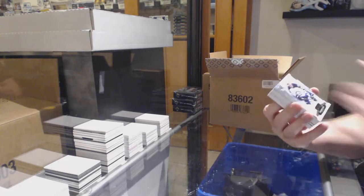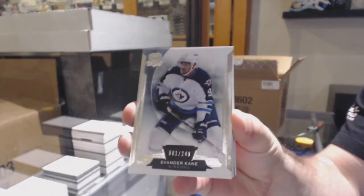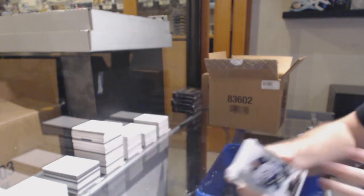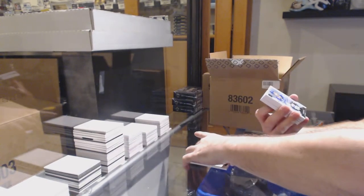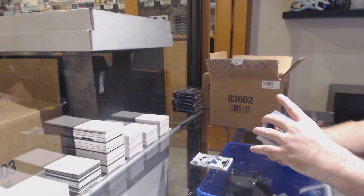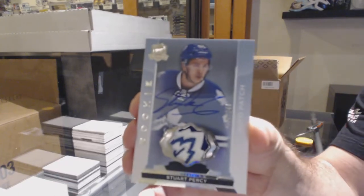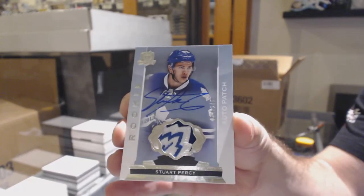We've got a 249 Evander Kane for the Jets. Evander Kane, six watch, number to 249. Rookie patch auto for the Maple Leafs, Stuart Percy.